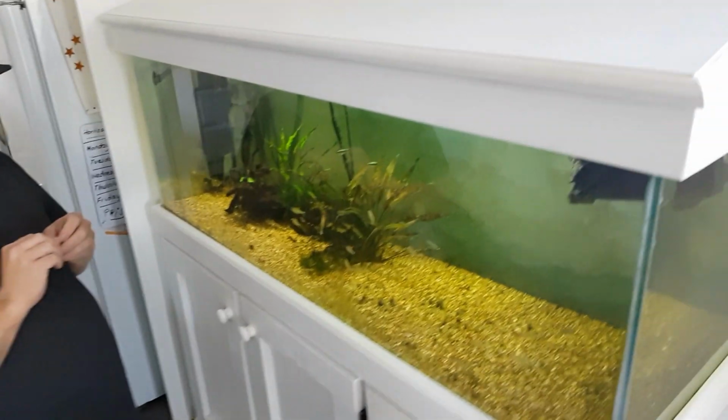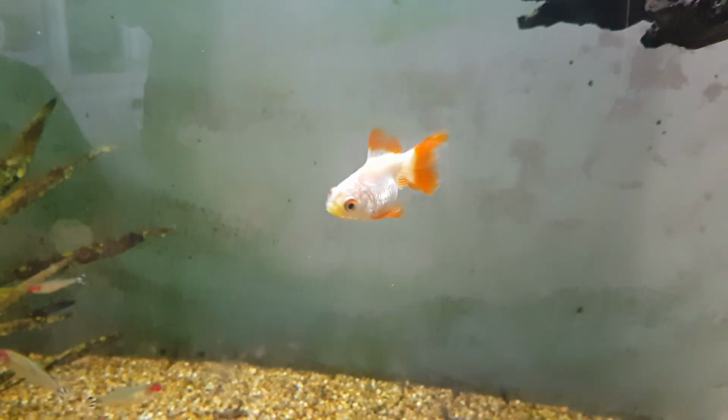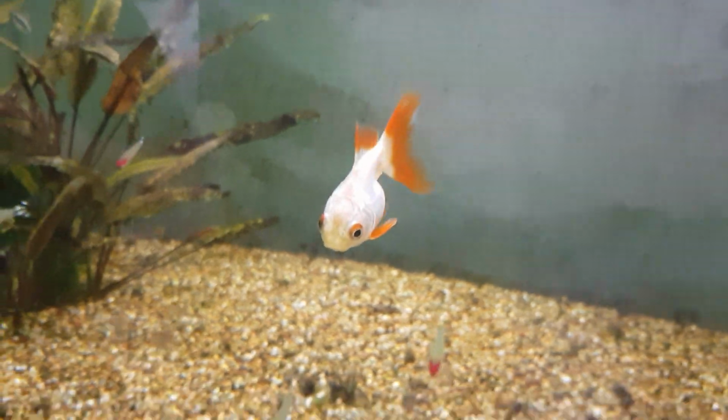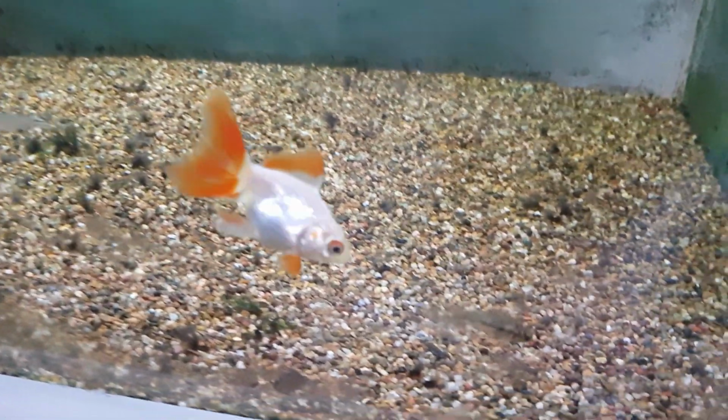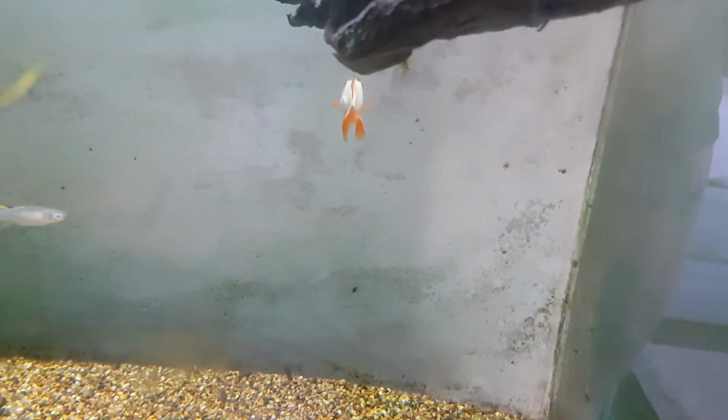But you do also have this really stunning goldfish in here as well, which I've mentioned to you many times. If you ever want to rehome it, I reckon I would be happy to take this guy home. I think he's an absolute stunner. So yeah, I just couldn't go past mentioning this little fella as well.